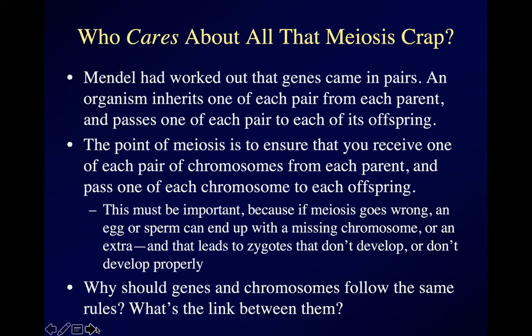The reason you ought to care about this, other than me giving you a bunch of stuff to memorize and spit back on the second exam on November 4th, the reason this actually matters is that we're starting to get to where we can see that we've been working on opposite ends of the same jigsaw puzzle. Mendel worked out that genes come in pairs. Every organism inherits one gene of each pair from each parent and passes on one of each pair to each of its offspring.